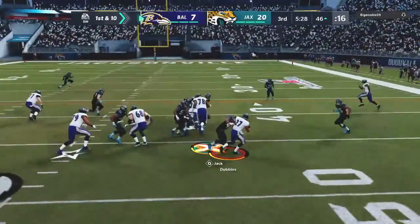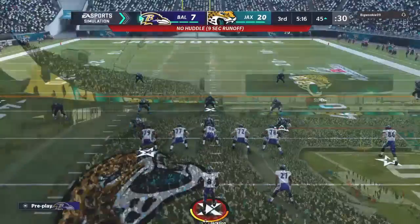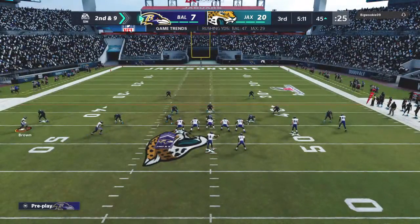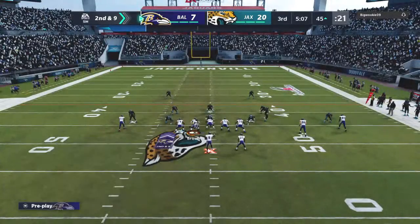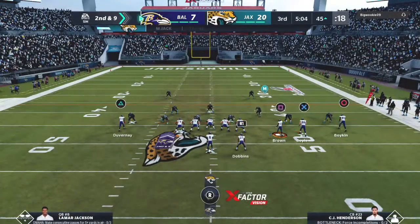They'll run on first down. Dobbins, and he's going to get this one down near the 45-yard line. Miles Jack there to make the tackle. A gain of a yard. Brings up 2nd and 9 at the 45-yard line.